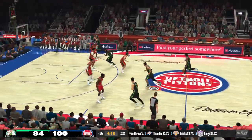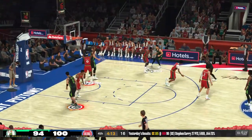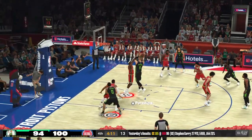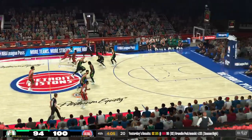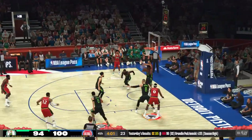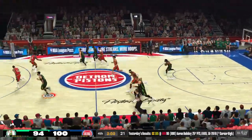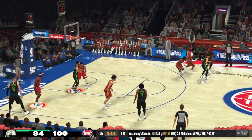Celtics trail by 6. Outside, White. Pass to Porzingis. Duran pulls it in. Pistons have gone 8 of 16 from the field in the fourth, exactly 50%. Cunningham. Boston grabs the miss. Pass to White. He kicks to Brown.